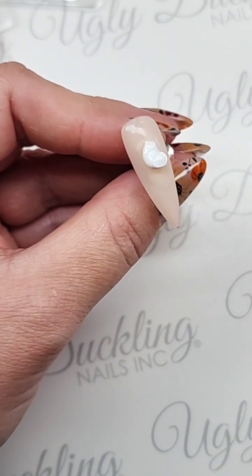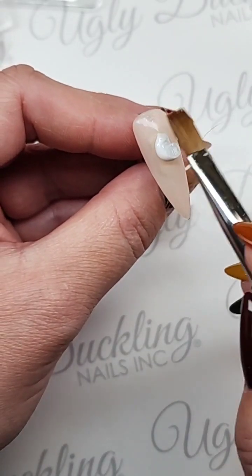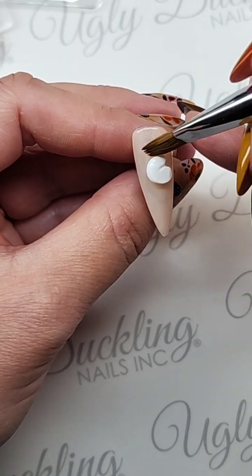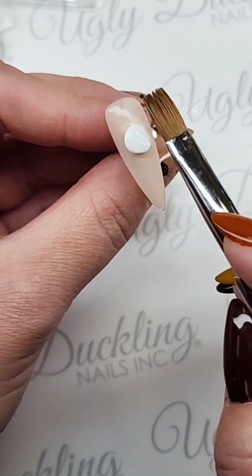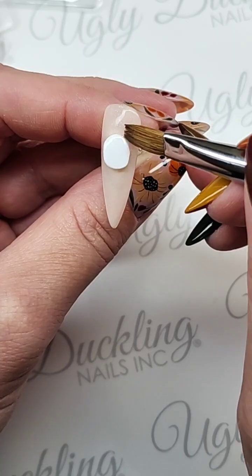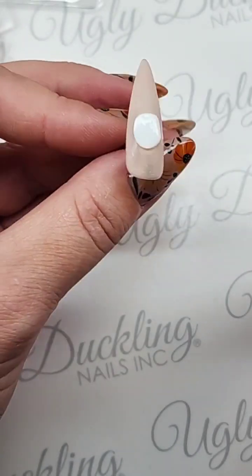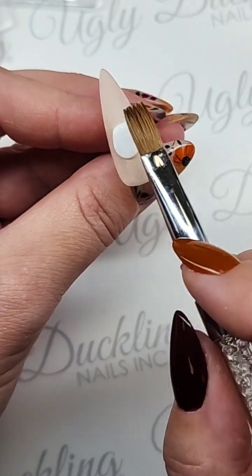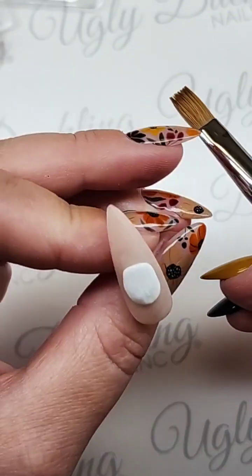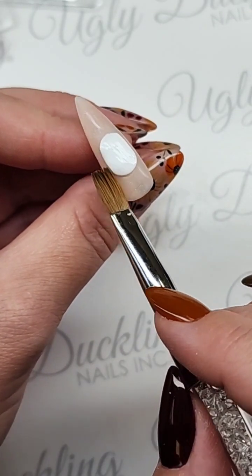And then I'm just slightly dampening my brush to make sure it doesn't stick to the product. And we're using a patting motion to pat it in place. We're going to create somewhat of a circle just to get the shape of the head. And then I'll flip just to make sure we're somewhat in the middle, and we're kind of off center a little bit. So let's manipulate that product around. I'm using the belly of the brush to kind of push that product around, get it in place.